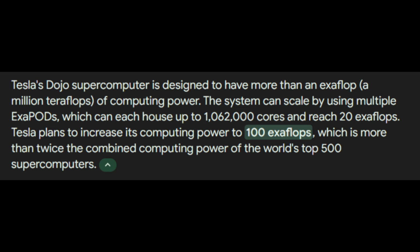Tesla's Dojo supercomputer is designed to have more than, and so on, and you can read this yourself. But this is talking especially about what the goal of the Dojo computer chip was, and it is to top the world's top 500 supercomputers. And I believe in the past Elon Musk has played down Dojo. He said, well, it may work out, it may not work out.